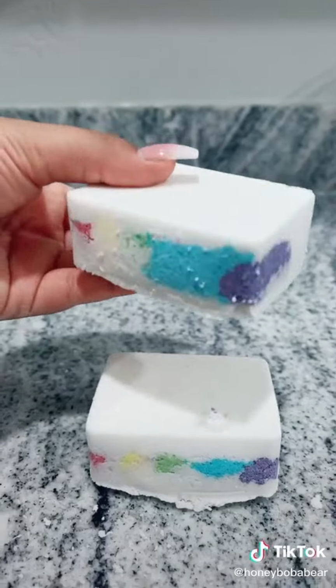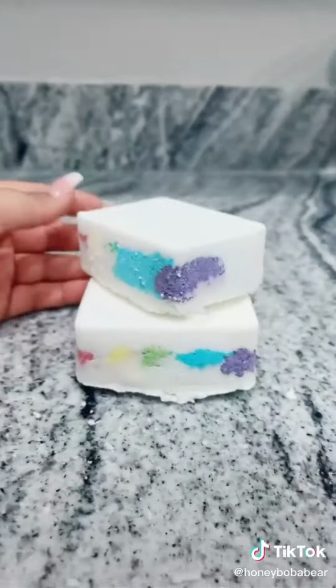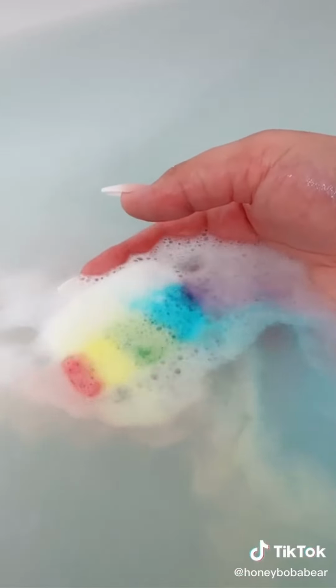Oh my gosh, it worked! The other ones failed, but these work! Here we go. It kind of works.